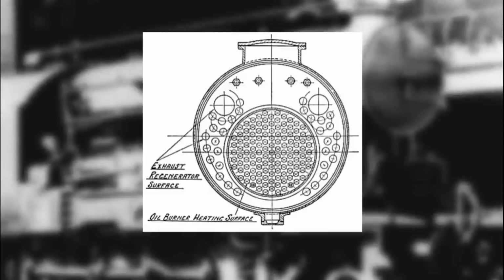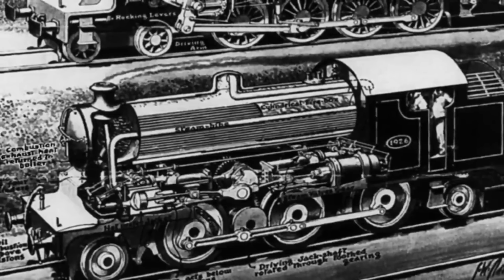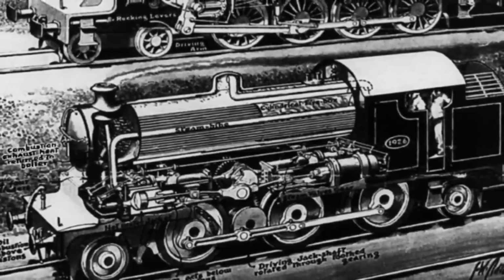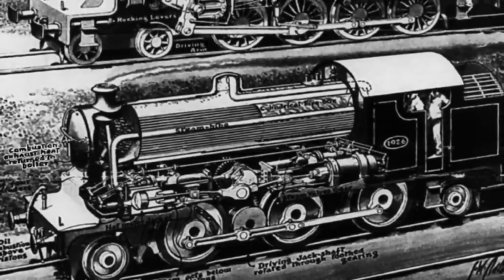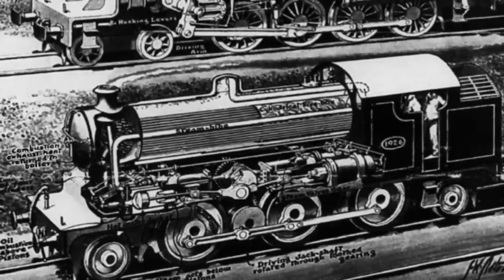Exhaust gases from the diesel engine fed through the tubes in the boiler, and the boiler water also circulated through the cylinder cooling jacket. Both circulation systems helped to capture waste heat from the diesel process, and steam was used for many auxiliary systems such as the brakes and whistle.